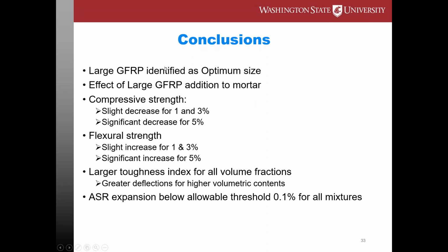So in conclusions, the size group that we picked is what we refer to as large, and it had a value of around 7 and larger for aspect ratio. And this is still smaller than what you normally see for synthetic structural fibers. And we'd like to test with larger and different aspect ratios in future phases.